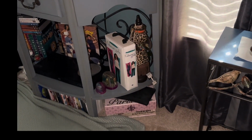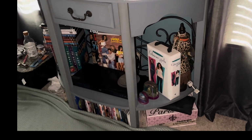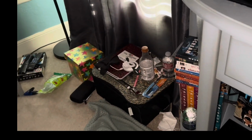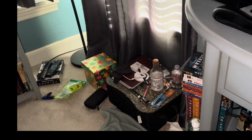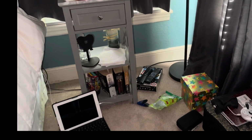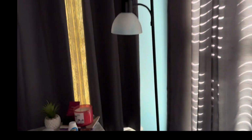And then we go to my DVDs down there. And you know, I gotta have Gilmore Girls, Friends, and Scream. Yep. No room is complete without that. Especially the first one. Then my little TV dinner tray. So a mess. But this is my other nightstand, my little tripod. Candle. That candle smells really good. But yeah.